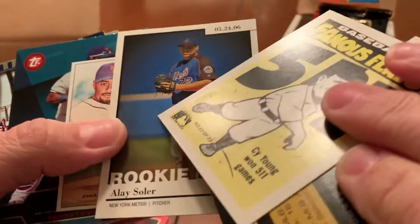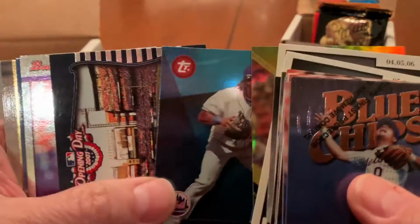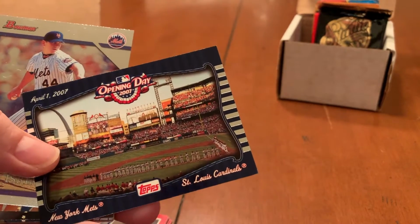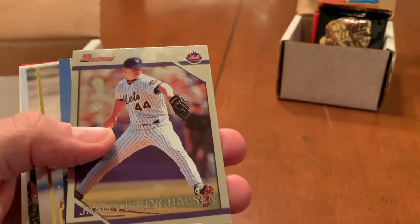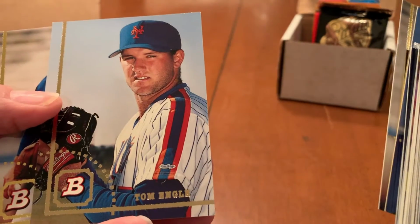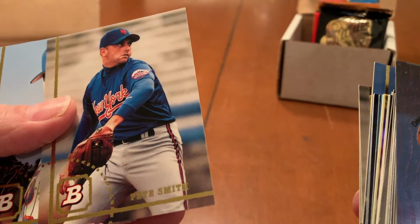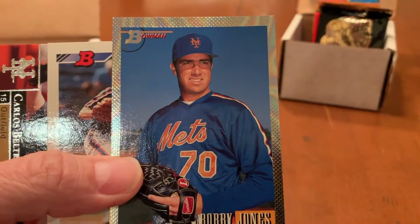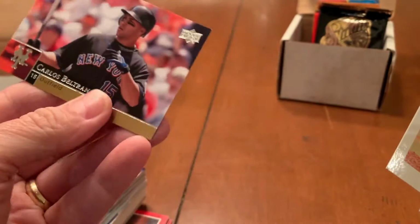Pedro. A sticker card. It's a mini. Jose Reyes. It's an Opening Day card. That's nice. It's actually Mets versus the Cardinals on Opening Day in 2007. That's cool. Jason Isringhausen. I got some Bowman, Brooke Fordyce, Pete Smith, Tom Engel. Yep, Tom Engel. Ryan Thompson, Bobby Jones. Another one of those Met pitchers. Jones and Isringhausen, Pelfrey. John Franco, Carlos Beltran.